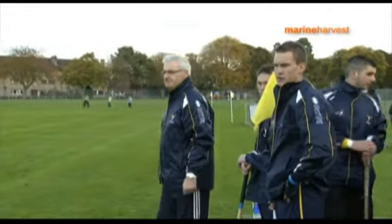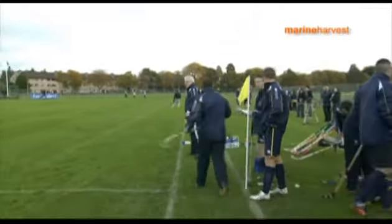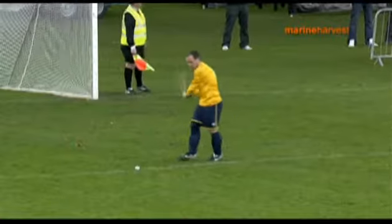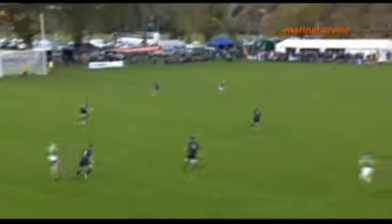Yeah, Scotland really need to look at their organisation at the back. This is something I noticed last week, that they weren't picking up men, they were sort of picking up areas, and you've got to be very careful when you're doing that. You end up with 2 or 3 men getting drawn towards the ball and leaving spare men, so they've got to make sure Norman Campbell as a captain's organising them at the back. Campbell's effectively playing as a spare player here in the middle of the defensive line for Scotland.